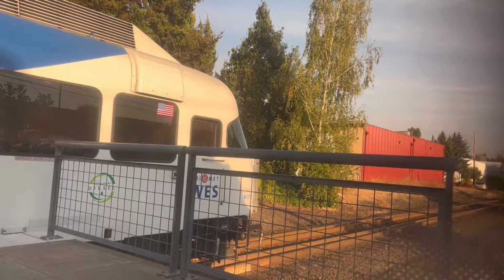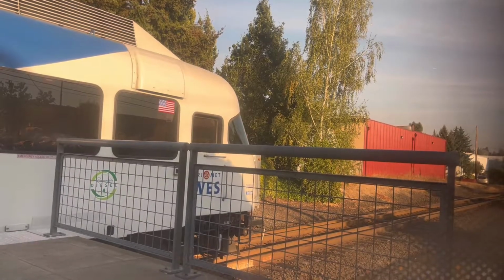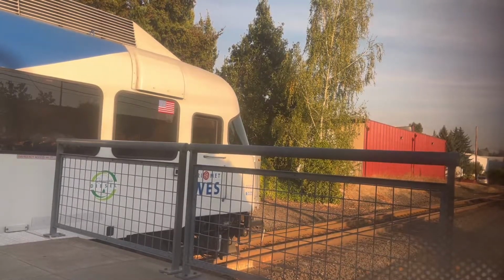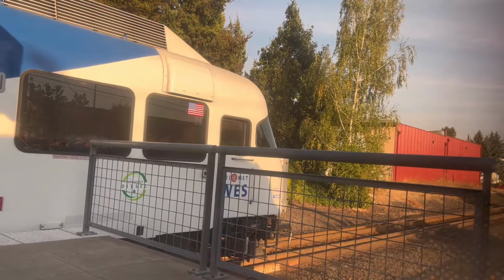Got a trespasser walking along main one at the head of the yard. Trespasser main one at the yard.